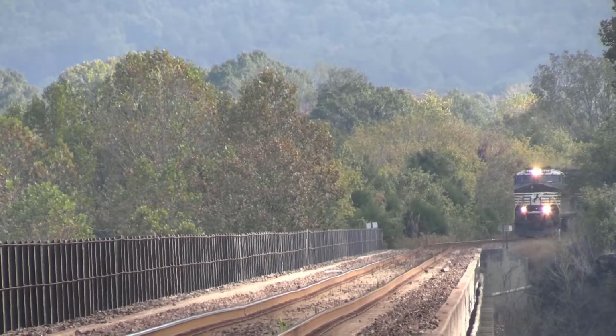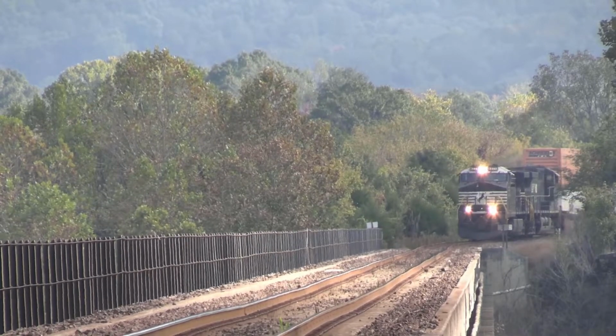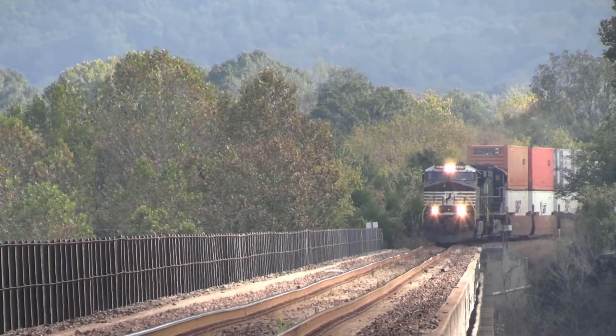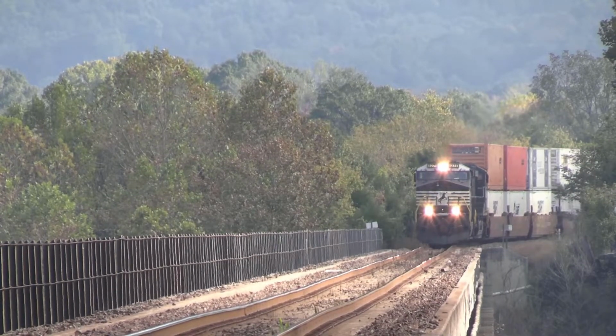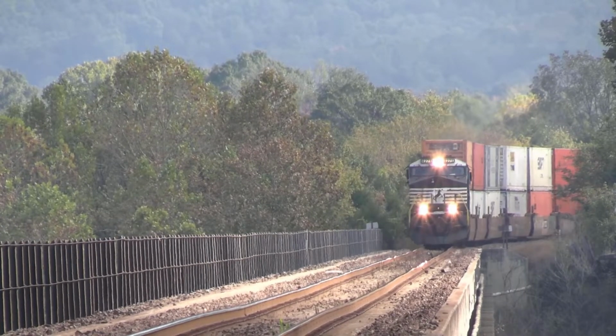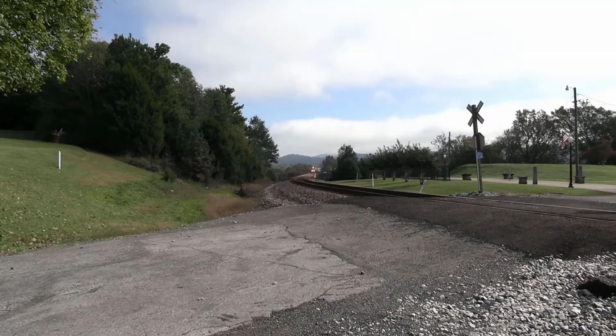Norfolk Southern. Next up is Norfolk Southern 4271. It is a rebuilt GE AC44C6M, which was originally NS 8928, which was a C40-9W built in 1996. What's really great about this shot is the close-upness to the woods and everything as it approaches the bridge.